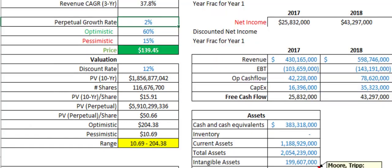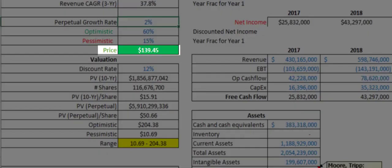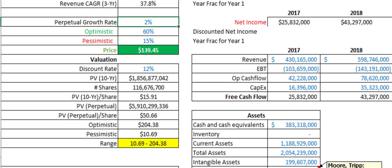Big range, not very specific, but that's why valuing is difficult. It's more of an art than a science, and the market value right now, as you probably saw, was $139.45. Now that's comfortably in between those two numbers. However, 60% is really optimistic, but it's possible if they could get any type of competitive advantage, which we'll discuss later in the video.